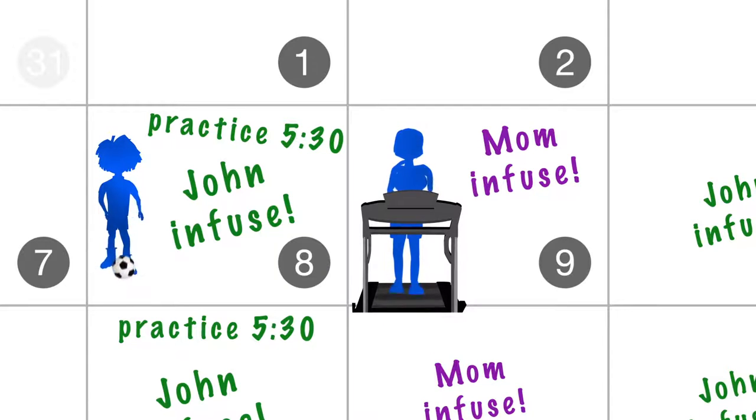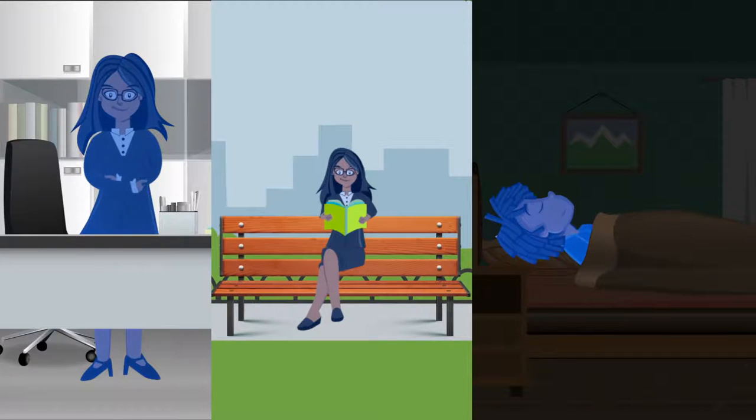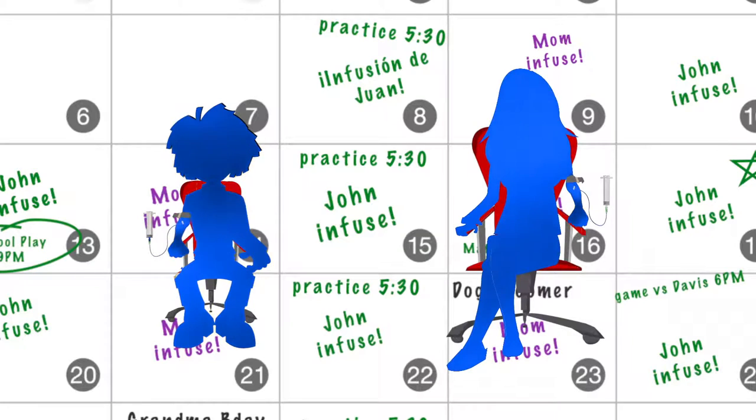If John has soccer practice on Wednesdays, he should infuse before practice on Wednesday. If Sophia wants to go to the gym, she should infuse before she goes to the gym. Other activities like doing work at a desk, reading, studying, or sleeping do not require as much clotting factor. These are not risky activities. They can be done longer after infusing clotting factor or closer to the next scheduled infusion. This is why it is often not recommended to infuse right before bed, since it will be a long time before the body is active again. Infusion schedules should allow you to participate in higher risk activities when your clotting factor levels are high.